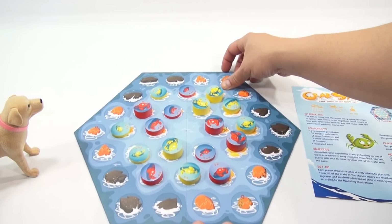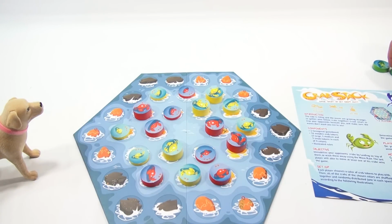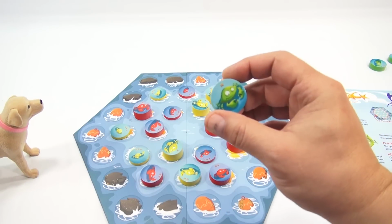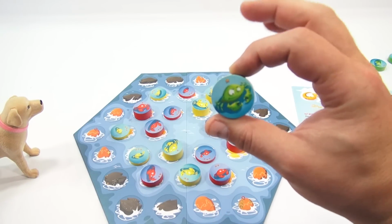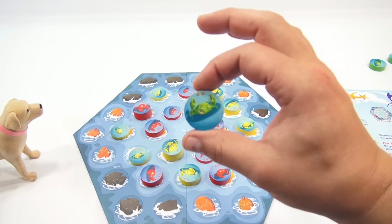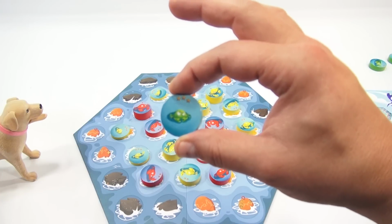Now, if you notice, we showed earlier there's three different sizes. Here, I'll show them with the greens. One, two, three. Okay, there they are. And that determines how they can move. One space for the large one, see the little star? Two spaces for the medium one, and three spaces for the smallest, the little one.